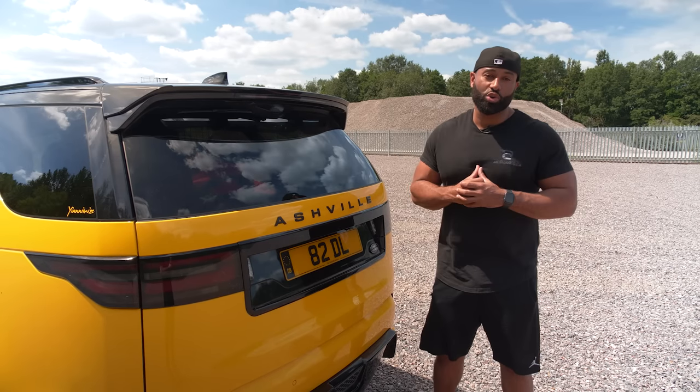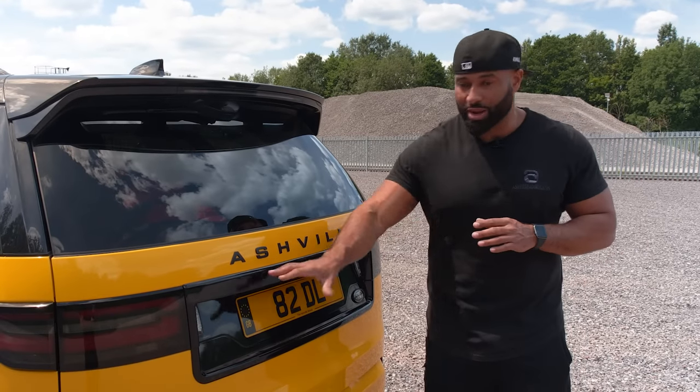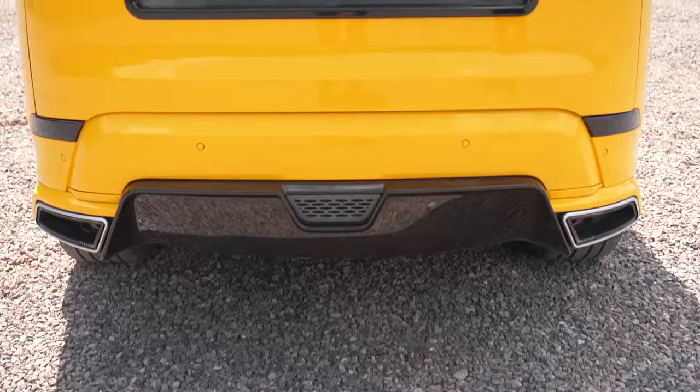So what I want to talk about is the alterations that I've done to the car. Since the beginning of time, Discoveries have all had an off-center plate. Forgive me, but because of my OCD, looking at it every day, I had to center it. So I've added this rear bumper with placebo exhausts.